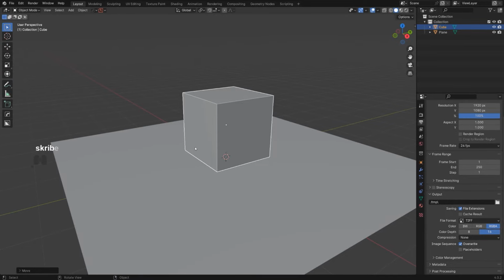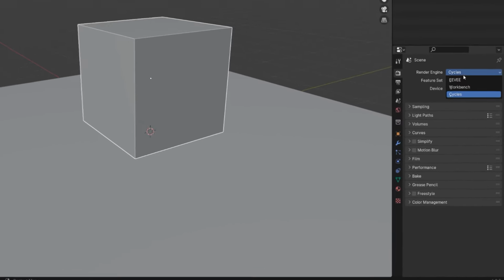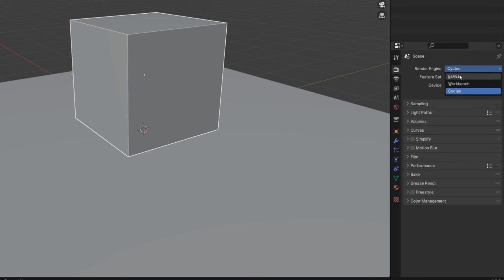Going back to rendering, let's start with building a very simple scene. So we have a plane, we have a cube. First of all, you want to render in Cycles, not in Eevee, because Eevee is junk. It's just a fake array. You want Cycles because Cycles will give you really nice, beautiful, clean, realistic renders, okay, with beautiful lighting.